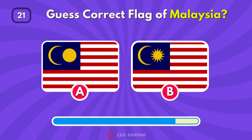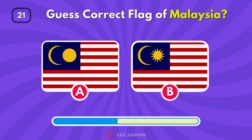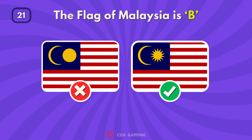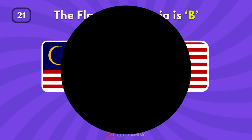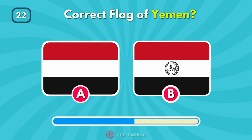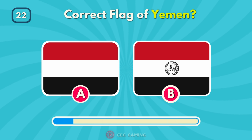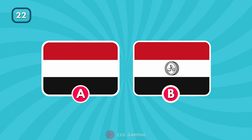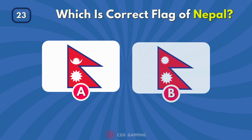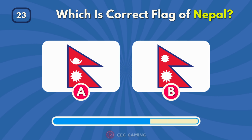Question 21. Can you recognize the flag of Malaysia? Question 22. Identify the authentic flag of Yemen. Question 23. Guess the flag of Nepal.